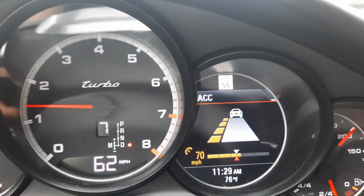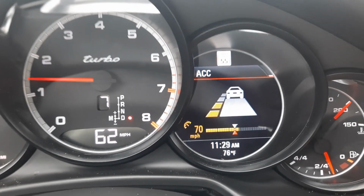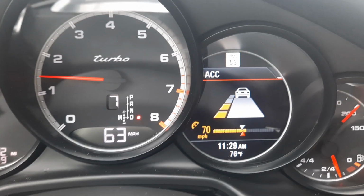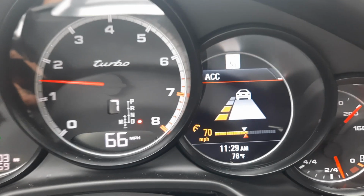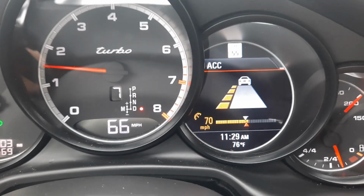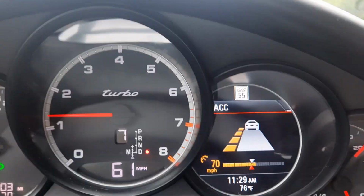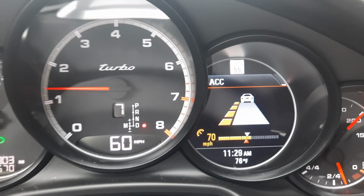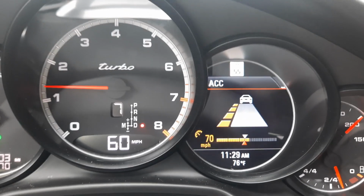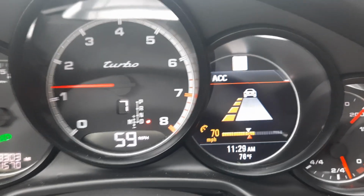So if I shorten the gap, so I move the icon closer, we're going to speed up. Not a lot. Okay, so we're going 64 now. So if I want to extend the gap, I extend the distance and we're going to slow down. So there's the car. It's kind of hard to see. So now we're going 60 because we're maintaining the gap. The car is maintaining the gap. I'm not doing this. Okay, so he's going to exit. And then we're going to speed up a little bit.